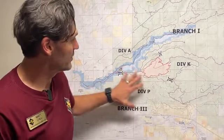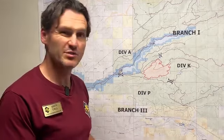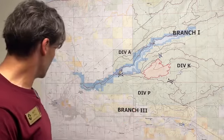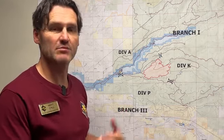This fire's perimeter hasn't changed too much on our map because last night we were unable to get an infrared flight due to either weather or resource competition. So our acreage still shows that we're at about 1,600 acres, but the fire did grow last night. Our official acreage will increase tomorrow.